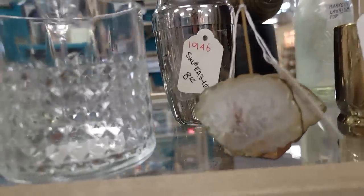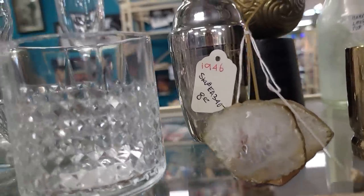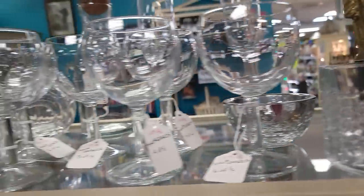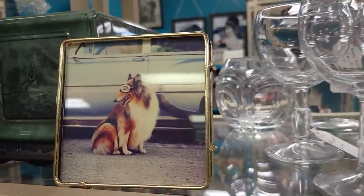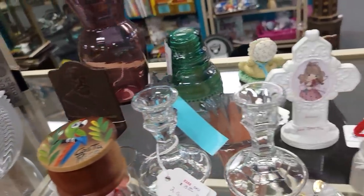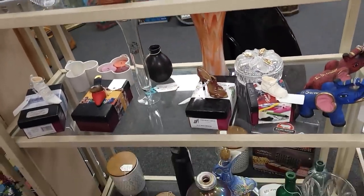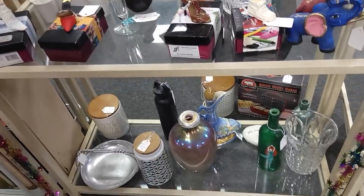Look at that. The little quartz. Oh, it's Lassie and Goggles Boogie. Oh, you never watched Lassie, Bird. Did you? Do you know who Lassie is? Nope. You have no idea who Lassie is. Oh, that's a travesty. I have to introduce you to Lassie.